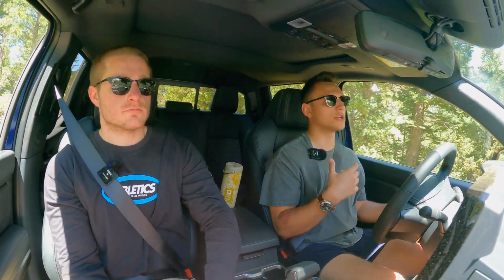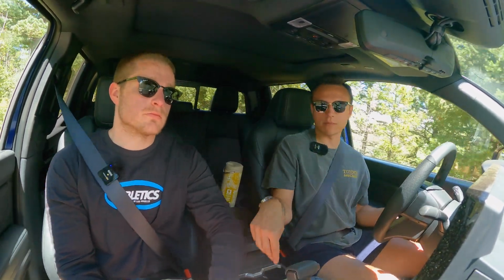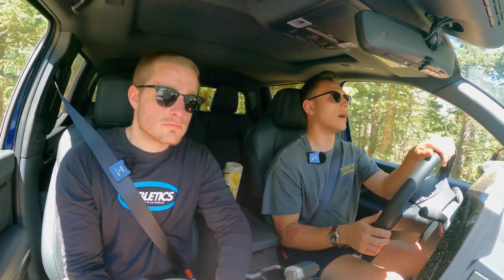It's really composed off-road. I really like how much disconnecting the sway bar improves the ride. It's extremely drastic how much smoother it is. As a matter of fact, I'll try and demonstrate. See if you can spot the difference. It's really nice off-road. What about on-road?